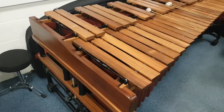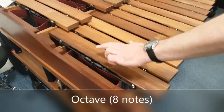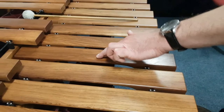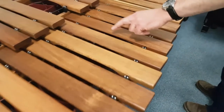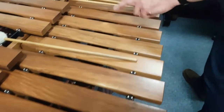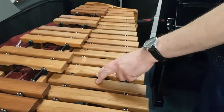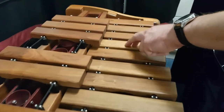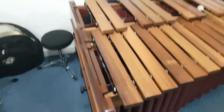On the xylophone, it is 3.5 octaves. Now an octave is when you count 1, 2, 3, 4, 5, 6, 7, 8 notes. That is 1 octave on the marimba. So let's see how many octaves this marimba has. There's another, that's the first octave. There's another octave here. Another one here. Another one. And one more. That means we have 5 octaves on this marimba.